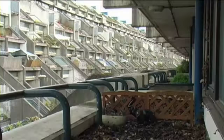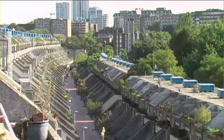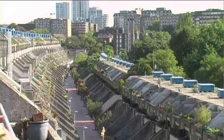The design of the architecture is really brutal. It's industrial. This isn't a domestic setting, this is very brutal and very hard, monotone, and just the same. So it's boring, and the whole linear thing is boring.